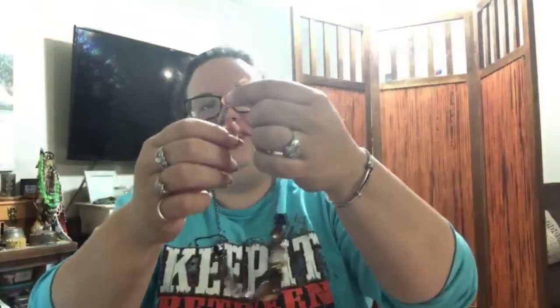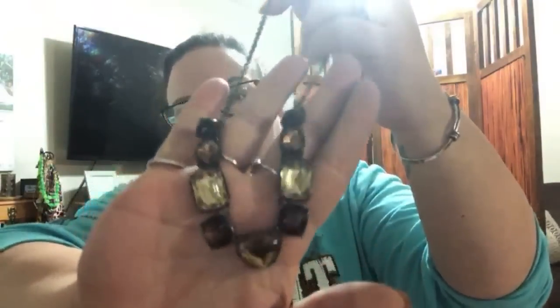They're pretty though. My daughter always sees this stuff. She's like, I'd wear that. And I'm like, yeah, but I don't like selling the newer stuff as much. Most of it that looks really nice, I'll try it on Poshmark. This one looks like a solid ring, but it's actually stretchy. Right there. That's different.